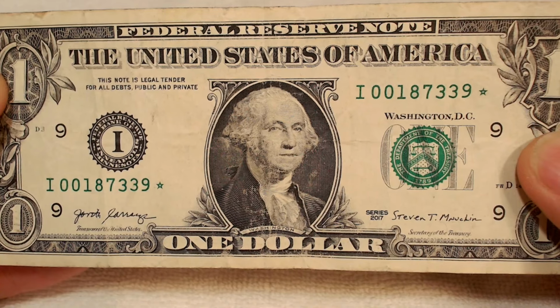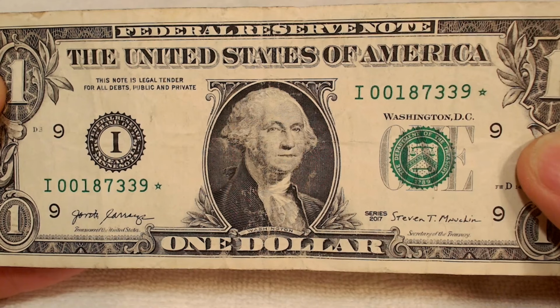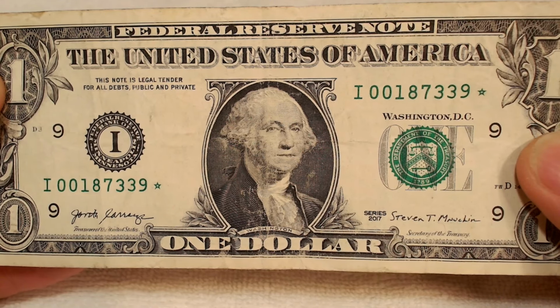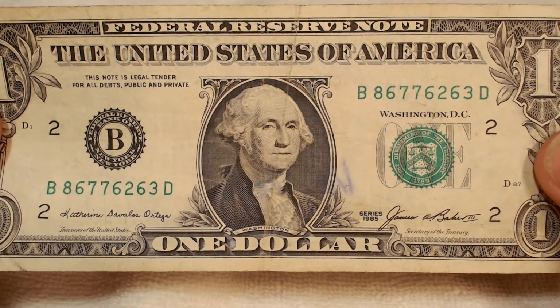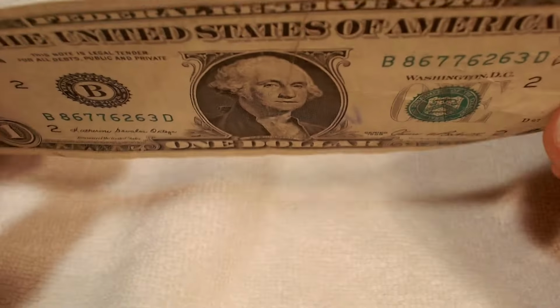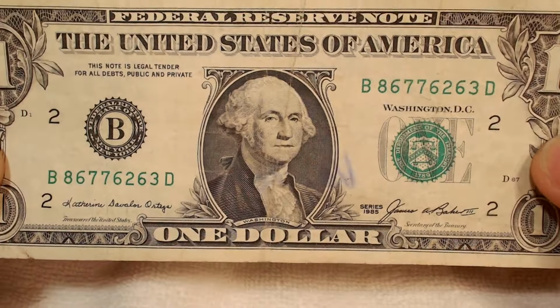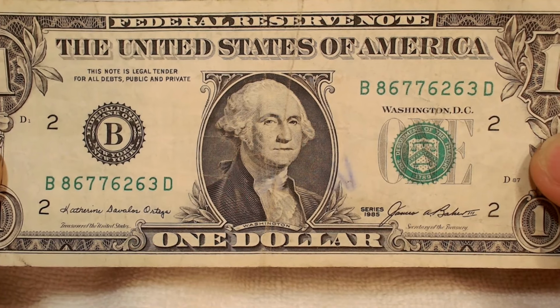I looked on eBay and these have been selling for around $15 a piece, so a $15 sale, $14 in profit. Not bad. During the intro, I forgot to mention we'd also be looking for older bills. Here we have a 1985 series note. It does have writing on the back, which does affect the value a little bit. These have been selling for around $3 a piece on eBay. This one with the writing, probably for around $2 or $1 in profit.